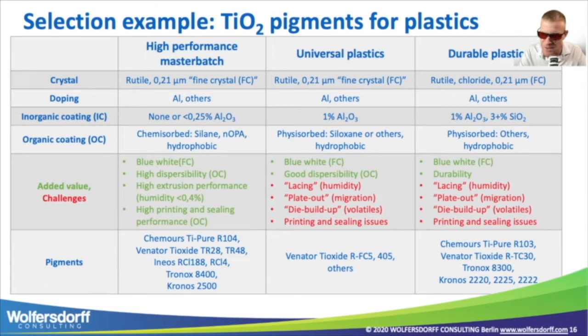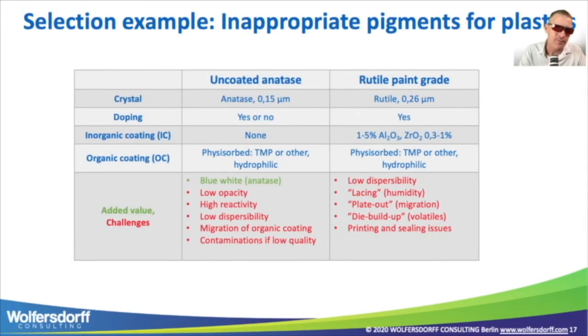We have durability, especially when we use the dense silica inorganic coating, and pigments could be, for example, the Ti-Pure R103. It could be the Venator or Huntsman pigments TC30, Tronox 8300, or Kronos, which has a number of really good pigments, 2222, for PVC windows, or the lighter coated variants of 2222.